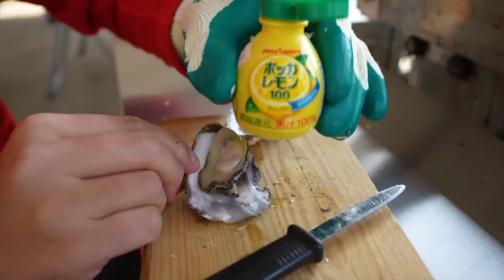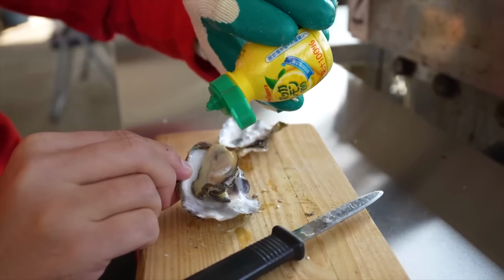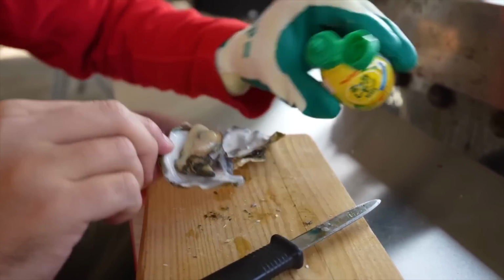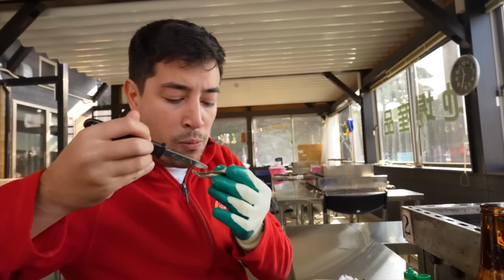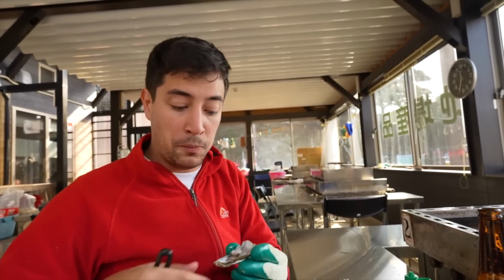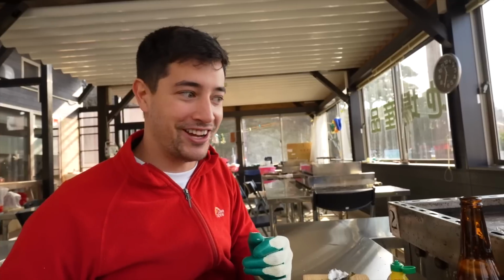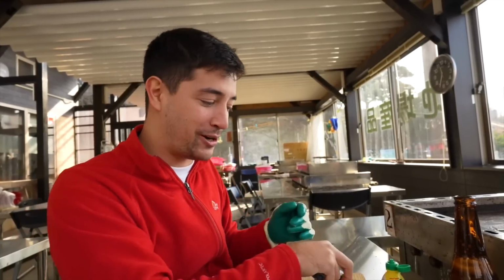And a little squeeze of some lemon concentrate here. Just a couple drops, doesn't really need much. Yeah, it's good with the lemon. Honestly, it doesn't need anything. The flavor au naturel is even better. Yum.